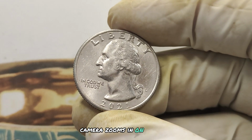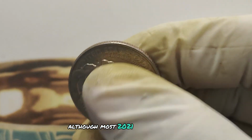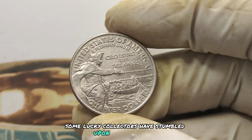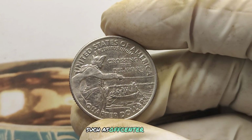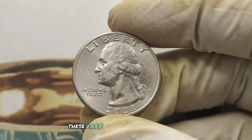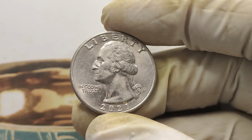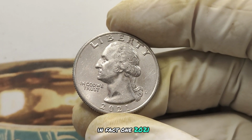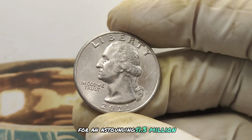Camera zooms in on a 2021 D Mint quarter in the host's hand. Although most 2021 D quarters are worth face value, some lucky collectors have stumbled upon mistruck coins, especially those with unusual errors, such as off-center strikes, doubling, or even missing mint marks. These rare error coins have become highly sought after by collectors and dealers, making them incredibly valuable. In fact, one 2021 D quarter was recently sold at auction for an astounding $1.3 million.